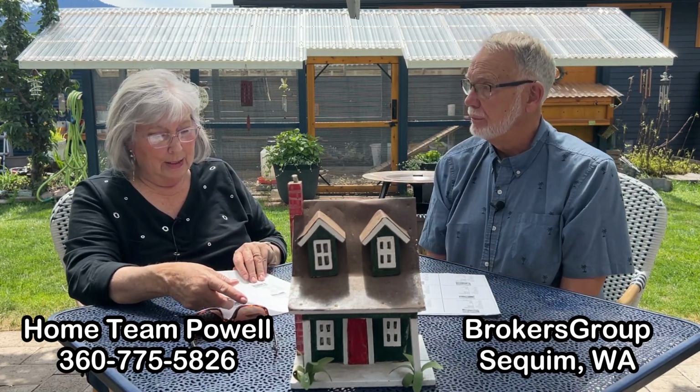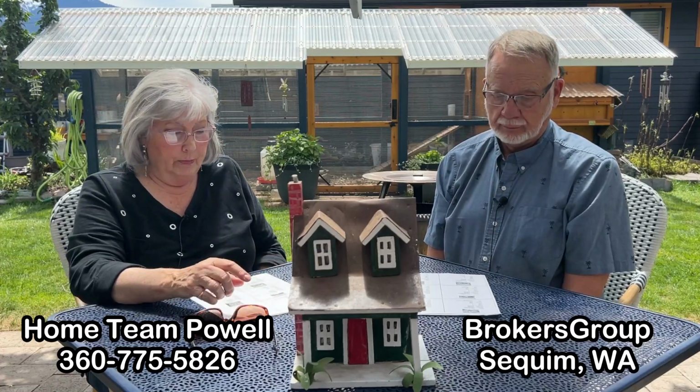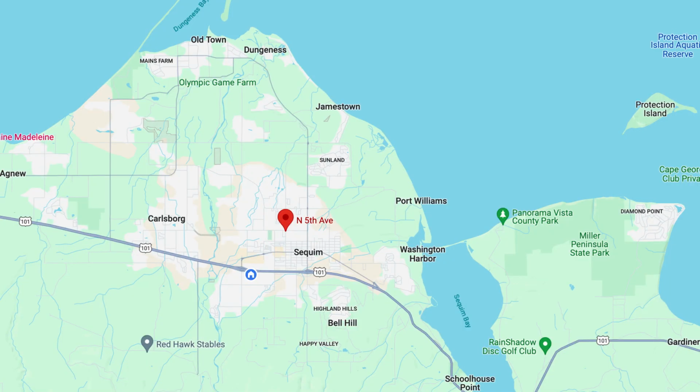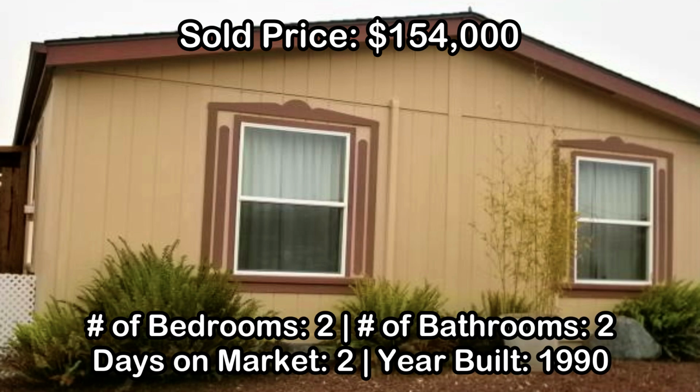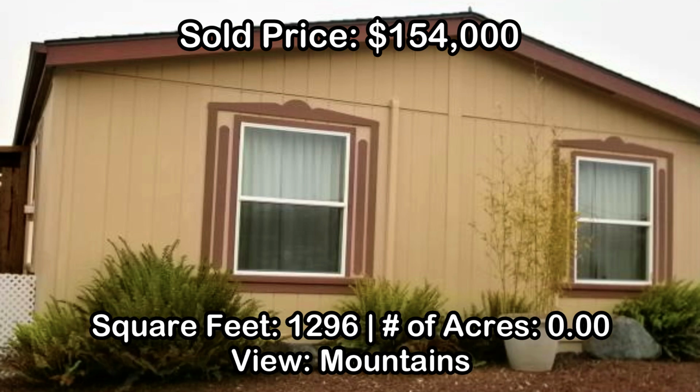Okay, now we're going to start in Sequim. We have a couple less than Port Angeles, but still. This one is a manufactured home on North 5th Avenue in Sequim. Originally listed for $159,000 and sold for $154,000. 2 bedrooms, 2 baths, 2 days on the market. Built in 1990 with 1,296 square feet. Sorry, vitamins. It's on leased land and a mountain view.